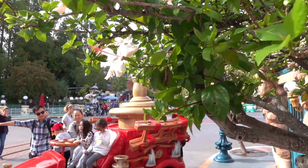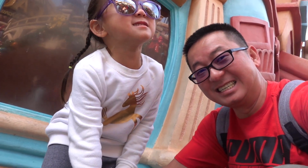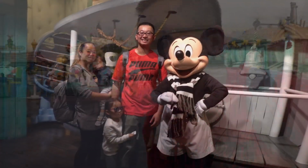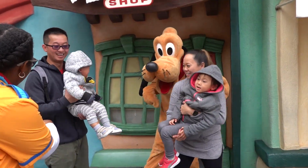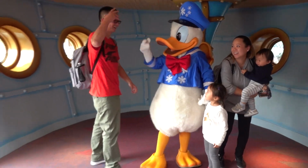Then we walked around and check this out. So far, not as bad. It's actually pretty fun. We got a chance to meet some of our favorite Disney characters, like Mickey Mouse, Goofy, Pluto, and the one we got to meet the most was Donald Duck. I grew up watching him, and here I am, giving him a dap.